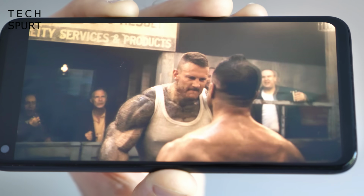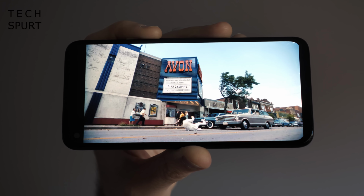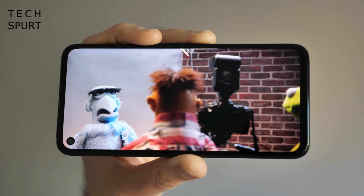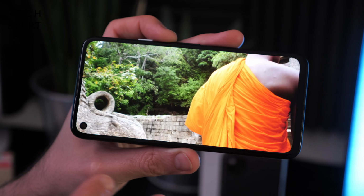Those Full HD Plus visuals are super crisp, so every frame is packed with detail, where you get full HDR10 support in the likes of Netflix. And when you go full screen, that dinky selfie cam orifice isn't too intrusive, although there is no way of hiding it from view in the settings if you're not a fan.